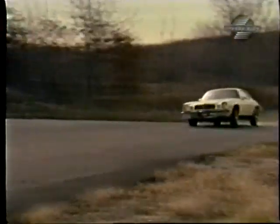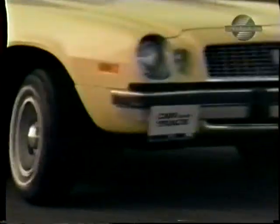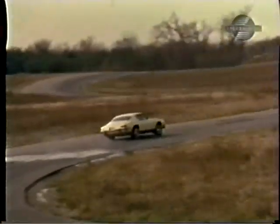The same handling characteristics, or lack of them, that were prevalent through the pylons were also apparent on the track. For this reason, any high degree of speed through the corners was not practical. We found this car to be a little akin to last year's XR7 Cougar, both plush, comfortable, and very soft.